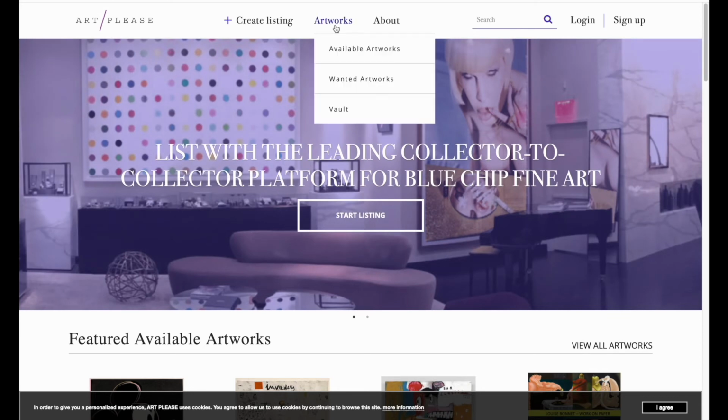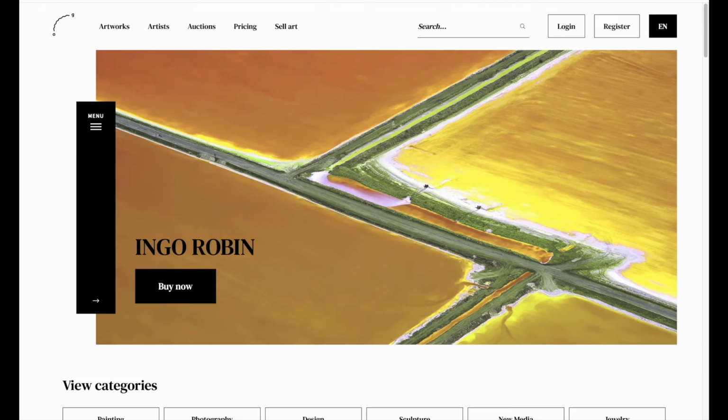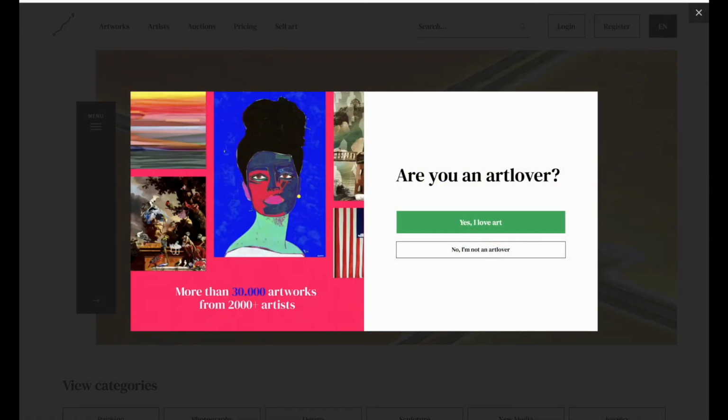All right, number 11 is OnlineGallery.Art. So it's a very fast-growing platform based out of the Netherlands. Through this platform, you can create your own website, list works for auction, and sell works directly to customers.